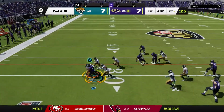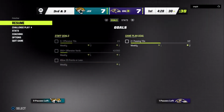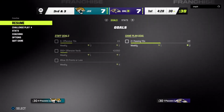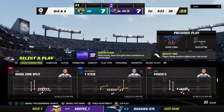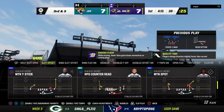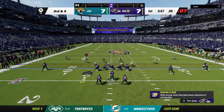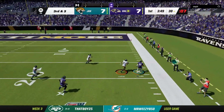Now the first carry for Cam Akers. And this will go as a gain of 7 as he gets it to the 30-yard line. Coming up here looking for 3 yards to pick up the first. Jackson looking to throw on 3rd. Open man, Lamb. It's complete. He's going to have the first down and more than that.